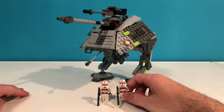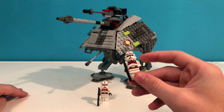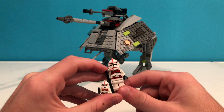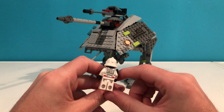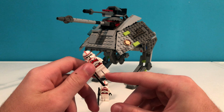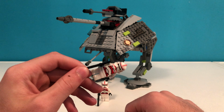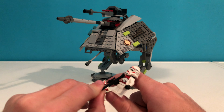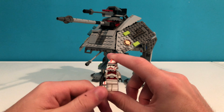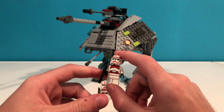So, first part is the minifigures, which are shock troopers. You get 2 shock troopers in this set, both of which have plain white pants. This is the only set to ever have clone troopers with plain white pants like this. I don't know why they did that or what caused that to happen. Maybe they were trying something new, but yeah, these guys have just normal white pants, no black waist piece.